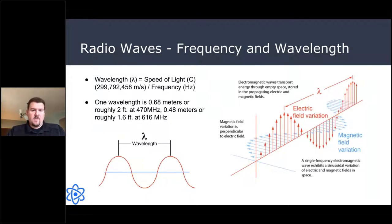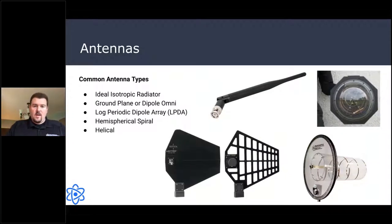So here we're explaining that one wavelength is roughly 2 feet at 470 megahertz. That's the bottom end of UHF TV. And then it's roughly 1.6 feet at 616 meg, which is sort of the upper end of where UHF TV operation is going to be for a lot of folks now. So think about that size as you start to think about how big your antennas need to be, because antenna sizing is very directly related to wavelength or some fractional wavelength. It could be a half wave or a quarter wavelength. And with that, I think we're going to have Cody talk a little bit about common antenna types.